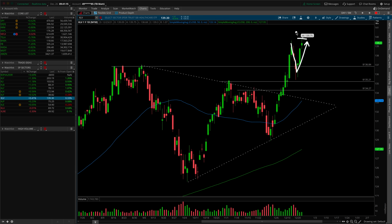We didn't close at that high, but certainly a new higher high here in your healthcare sector. So that's fine. It does check out as bullish as well, being a heavier weighted sector. I would say things are all good here inside of healthcare. We can remove that resistance trend line now.